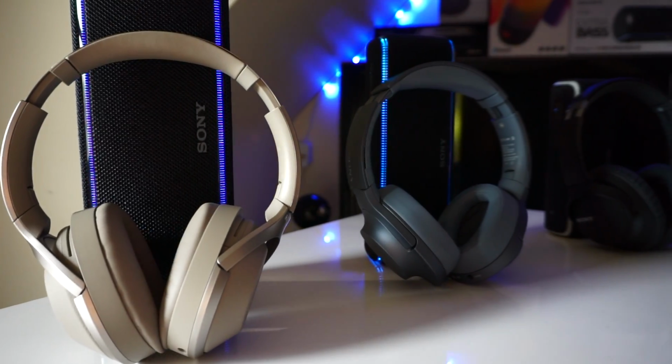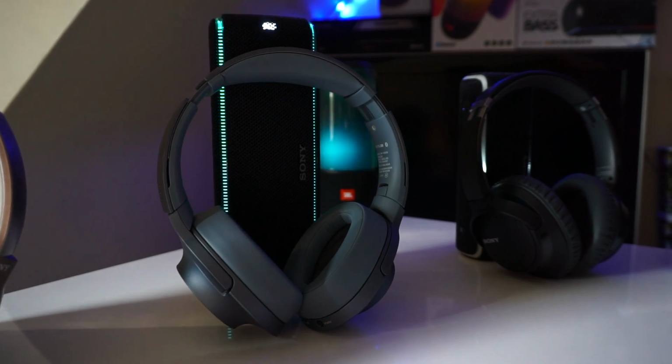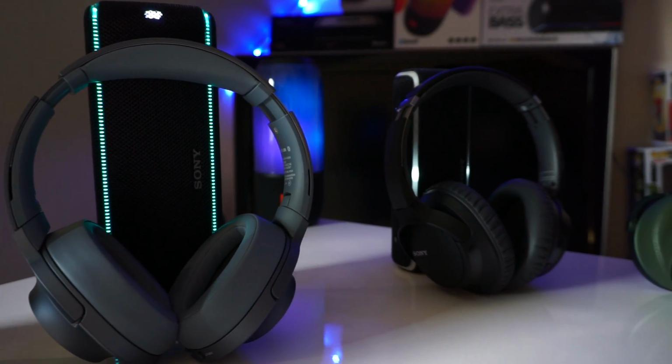But if Sony is listening, we really want to see USB Type-C on these headphones, improved quick charging, and we want to be able to connect these headphones to more than one device at a time.